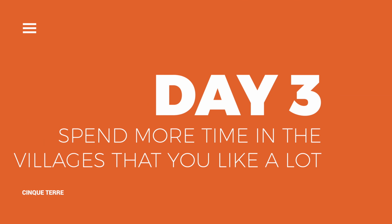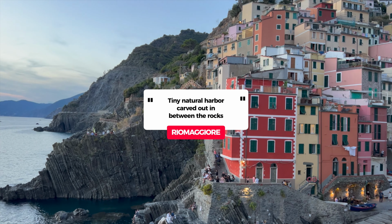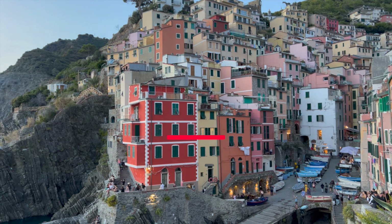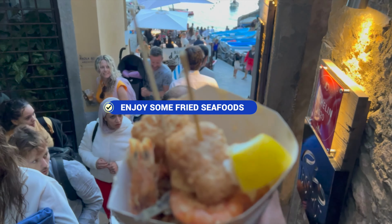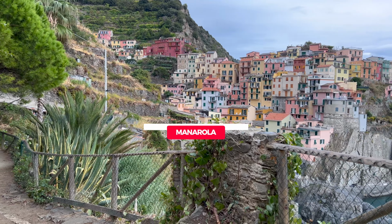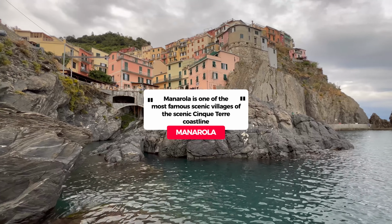On day 3, it's pretty much a free day for you guys to just explore and roam around the villages, out of the 5, that you feel really attached to and want to spend some more time in each of them. With that said, I also provided the characteristics of each of the 5 villages and I pointed out this kind of popular deep fried seafood. So you might just want to get an order of it and just enjoy it while roaming around these villages.